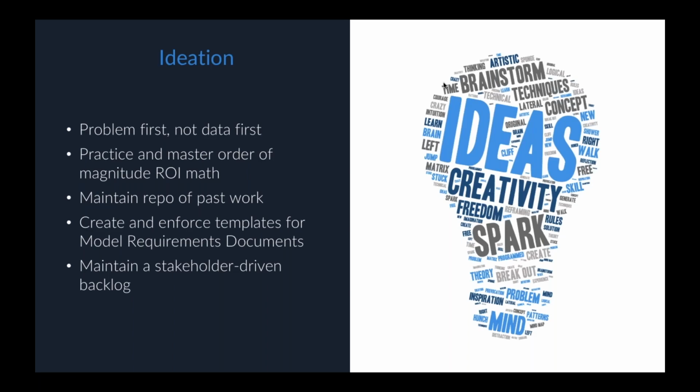As you're doing this, you want to make sure to maintain a repository of all that work you're doing so that you don't come back every 6 months and have to rethink, oh, wait, what was this problem? How much was it worth to solve? What were the things we looked at?